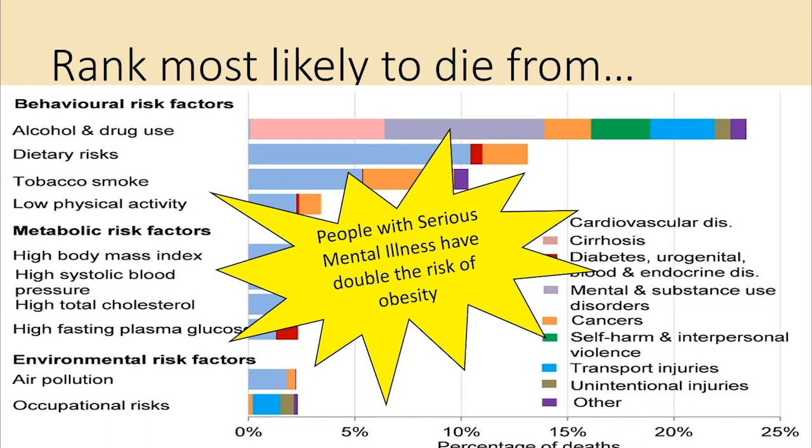And then again, some other worrying data is that not only do you have a lower life expectancy, but if you have serious mental illness, there's also double the risk of obesity. So it's not really the actual illness, it's the impact that illness has on that person's lifestyle. They may work less, they may have a more sedentary lifestyle, they may be fearful of going out of the house, etc. They have medication which can change appetite and change desire and interest. So again, significant risks with people who have severe mental illness.